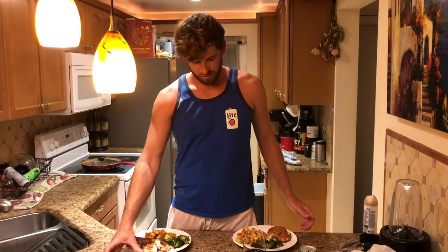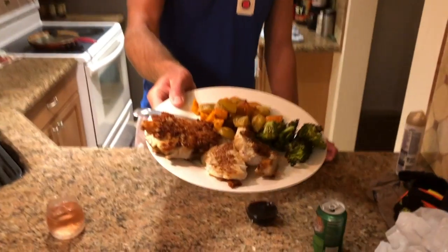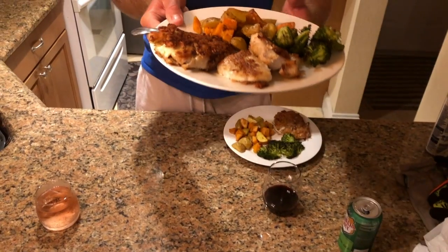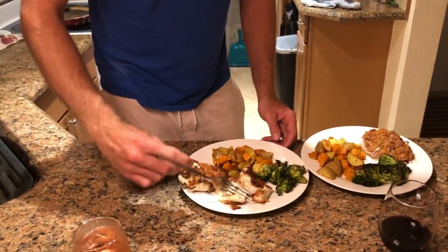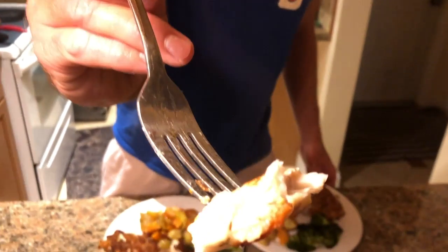Alright guys, so here's our beautiful golden tilefish. Crusted with Lay's and some key lime seasoning, some parsley and some basil. And we got some sweet potatoes, some other kind of potatoes, and some broccoli. So I'm gonna do a little taste test for you. First time ever trying golden tile, and that is beautiful and flaky and steaming. Hope you can see that. Oh my God, I think we nailed it.